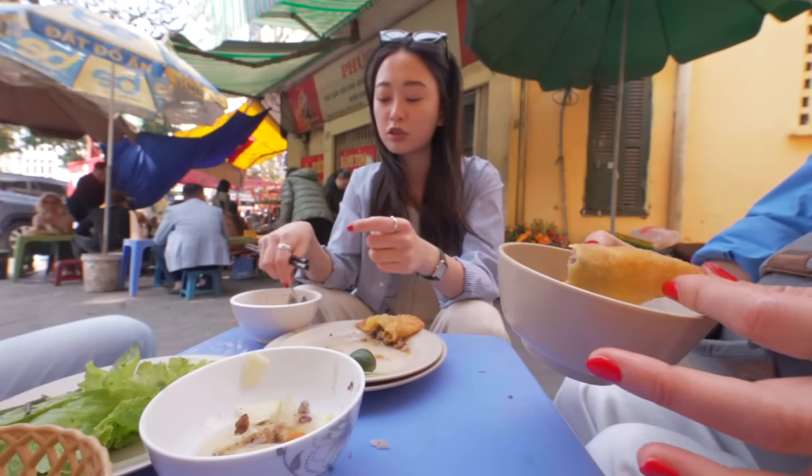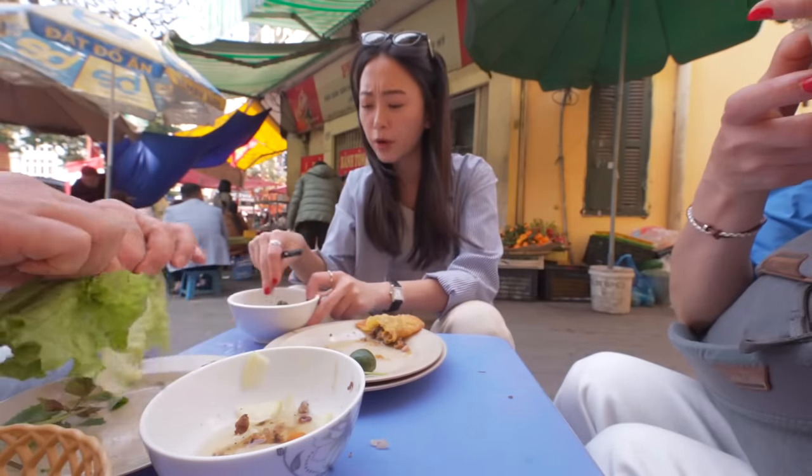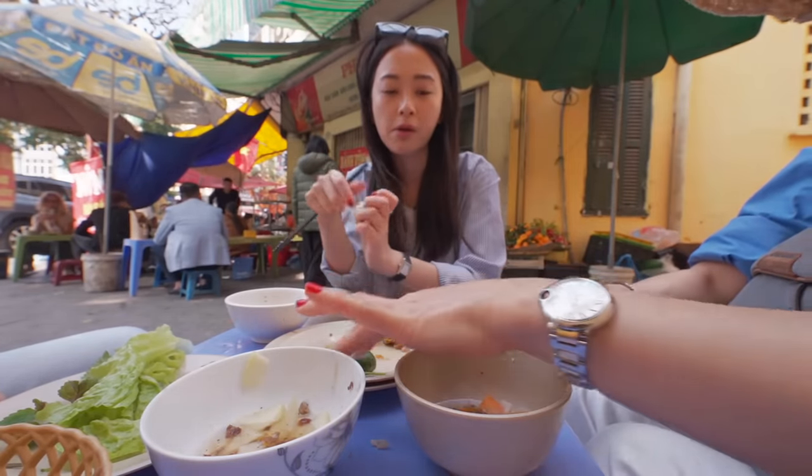I love that every street food stall has herbs on the side. This is something that I'm really gonna miss when I go back to Korea. And all the herbs are so young and tender too.